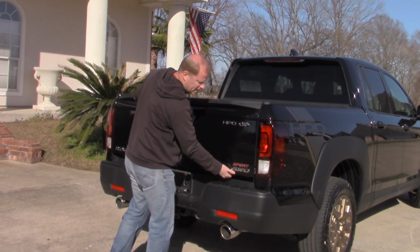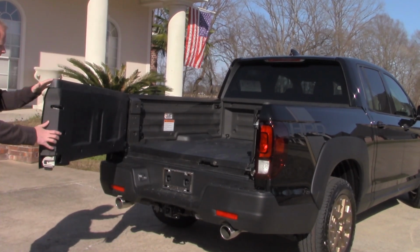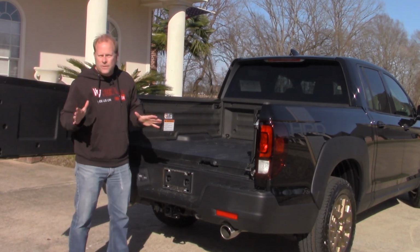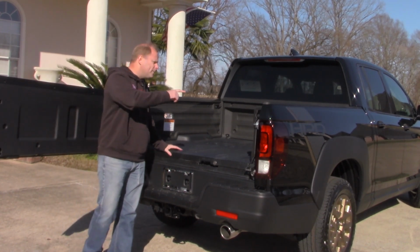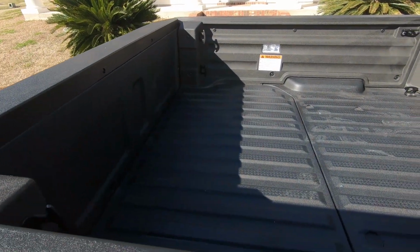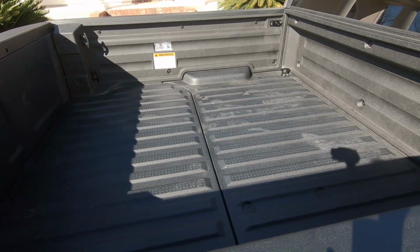Right here is a release that allows you to swing the tailgate out. And in the right situation, obviously that could come in very handy, but that's not all. Yep, you've got 8 different tie-down points here, 4 on each side. You've got some great lighting back here.